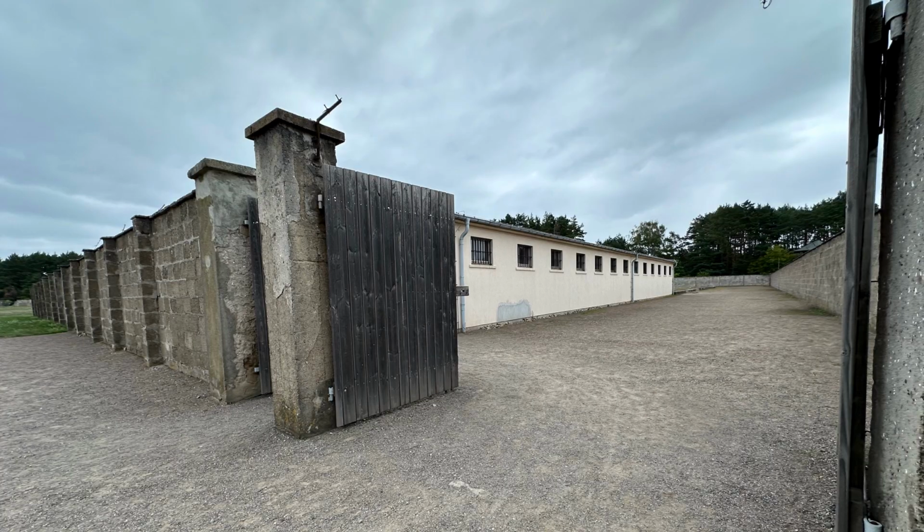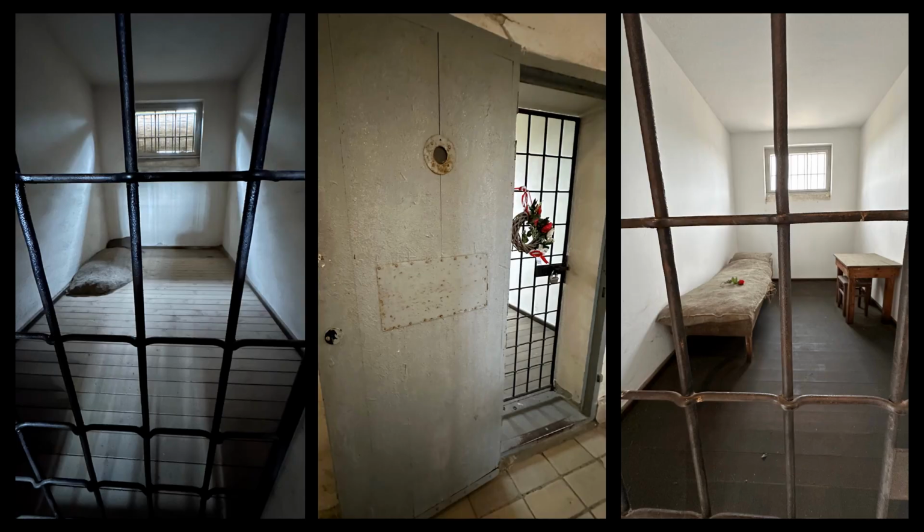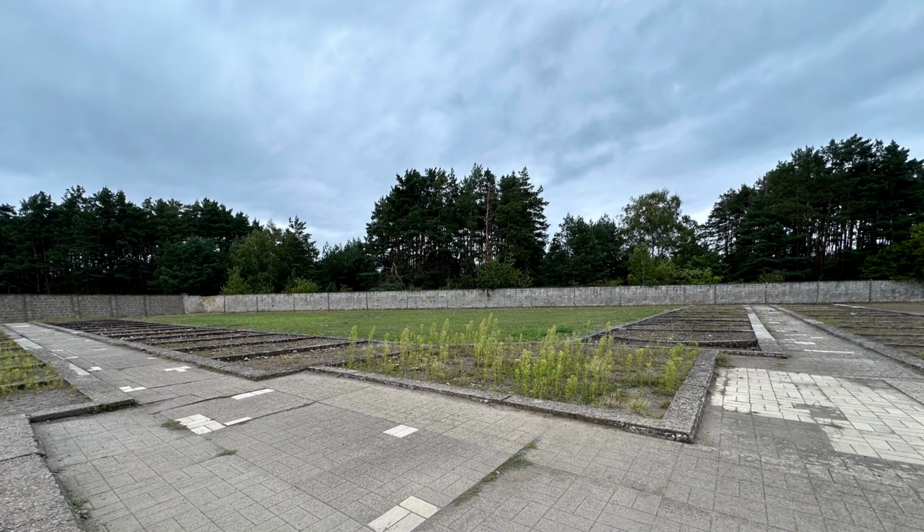Near barracks 38 and 39, we'll pass through a gate and into the area of the camp prison. In the prison building, the walls are lined with prison cells. The prison building consisted of three wings of prison cells. Only one wing remains, which is the building we were just in. These are the foundations of where the other two wings were located.